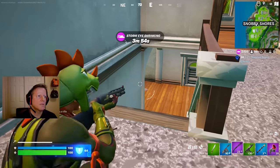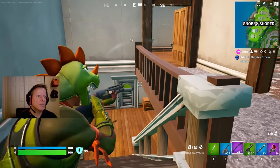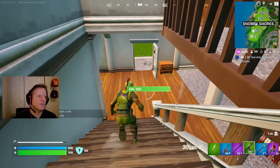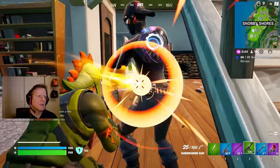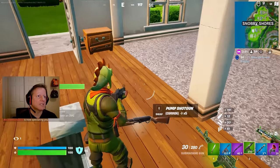We're aggressive, aren't we? Peekaboo. Pika. Pika. Pikachu! Oh, missed my first shot. They were aggressive, but they didn't last.